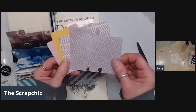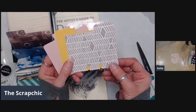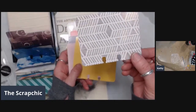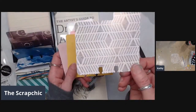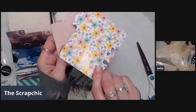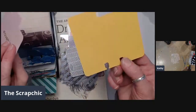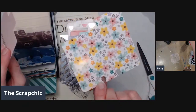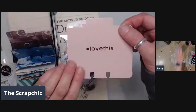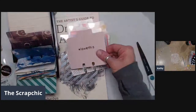Okay, so, oh, I love the purple and the gray. So solid and striped. I like this pattern. That's pretty. I love the gray and white. Yeah, I don't know what pattern that is, but that's a neat pattern. And then this is flowers on one side and yellow solid on the back. I like that one. And this says love, hashtag love this, and solid.